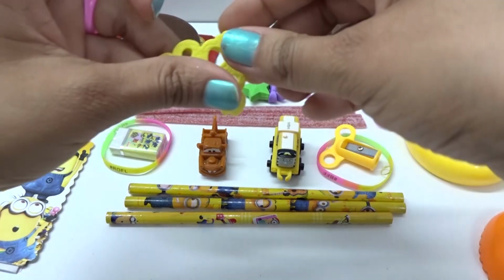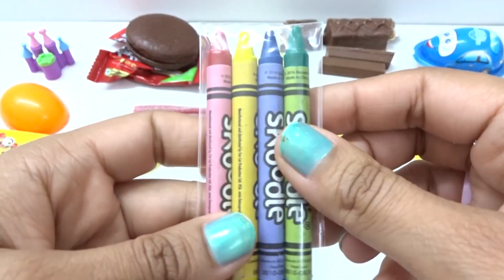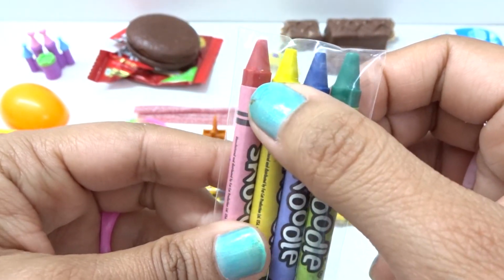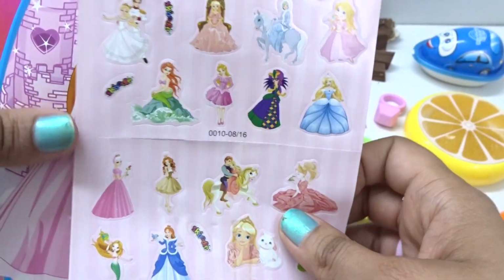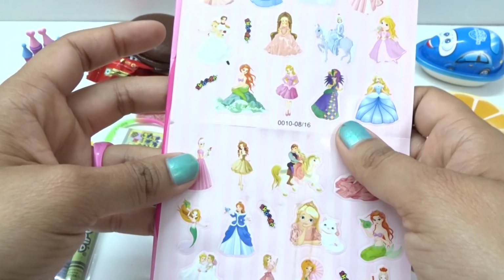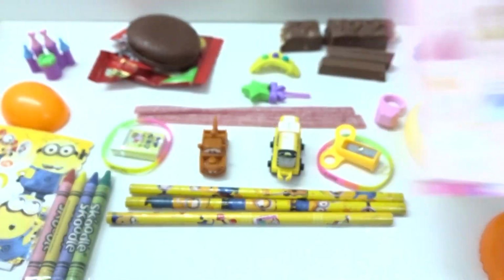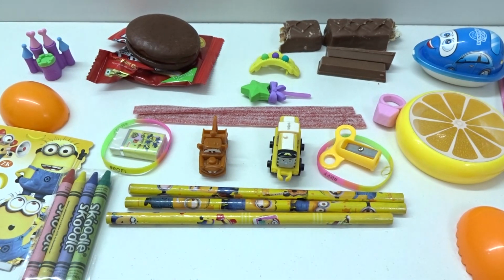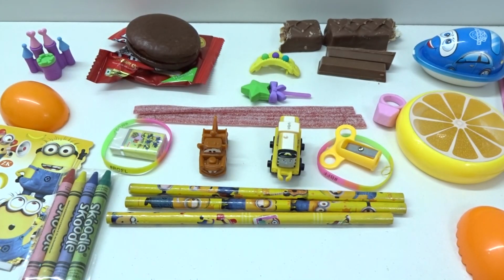Wow. Hey. Let's put them here. Pink color, yellow color. And some color. Here we have green, blue, yellow, and red. Princess coloring book with stickers. Wow. We can color. We can peel these stickers. And we can have fun and joy. Wow. These surprises. And new chocolates. Wow. And hey, we want more surprises.